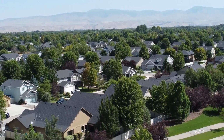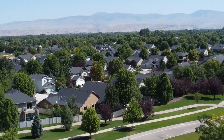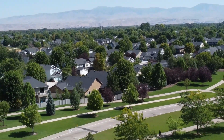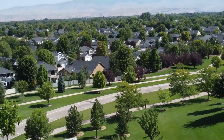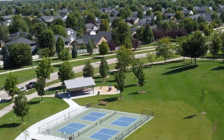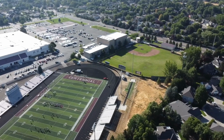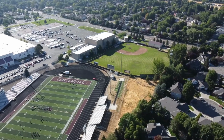So what a lot of people love about living in West Boise is not only the convenience, but it's established. You kind of know what's there. You kind of know what's happening. There's no guesswork of what's going in on that empty lot or what's going in on that building that is being constructed. It's already done, and so it gives a lot of people a sense of community. The schools are really well established here.